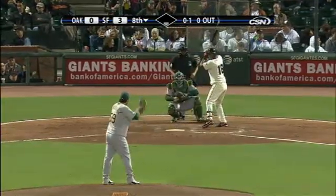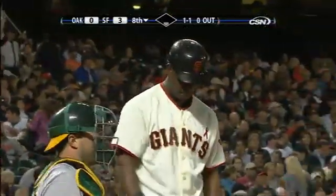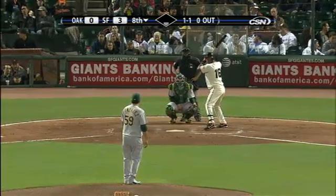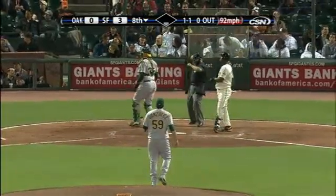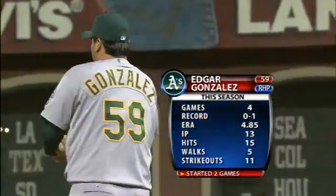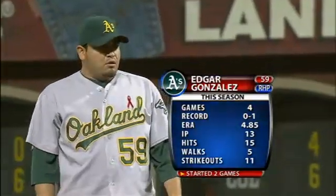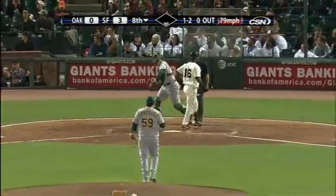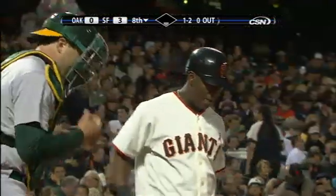Holy cow. This is Edgar Gonzalez facing Edgar Renteria. Renteria is 0 for 3. Out of play, 1-2. Edgar Gonzalez, the 5th time he's taken the ball. Let's see, a 4.85 ERA, 13 innings pitched, 11 strikeouts. He's got good stuff. He's a finesse guy, a little bit of a funk to his delivery. Four pitches: fastball, curveball, slider, changeup. And he, like just about everybody we see tonight, can also sink the fastball.